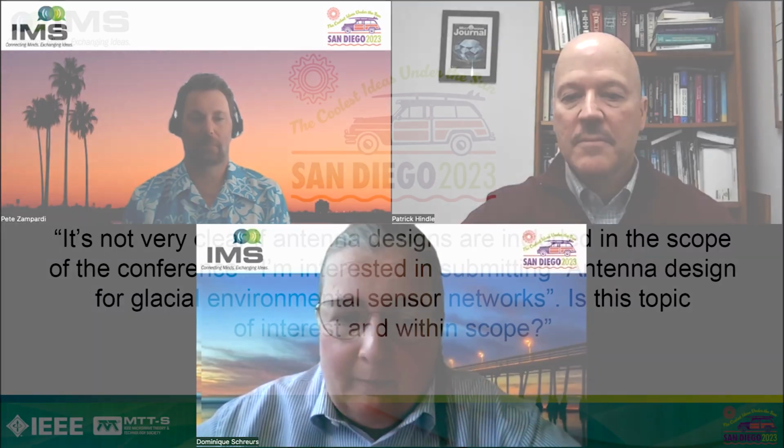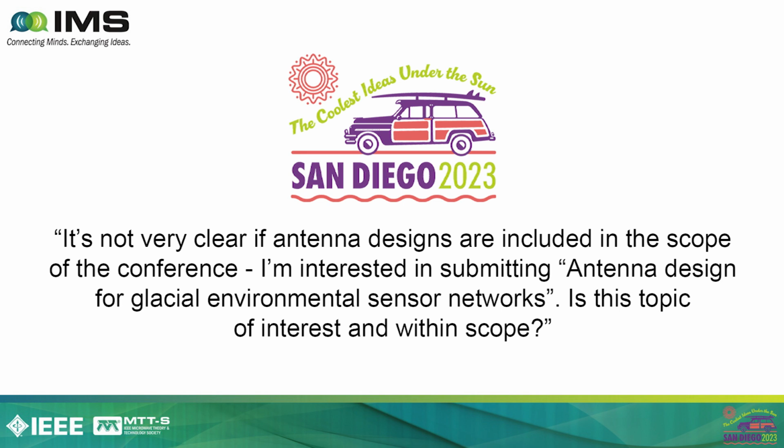Okay, and then the other one was, it's not very clear if antenna designs are included in the scope of the conference. I'm interested in submitting an antenna design for glacial environmental sensor networks. Is this topic of interest within scope?